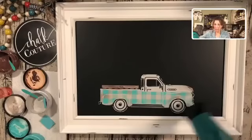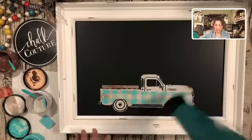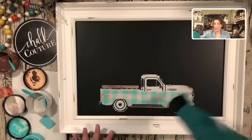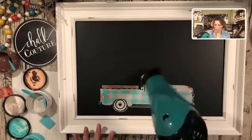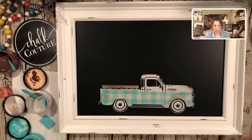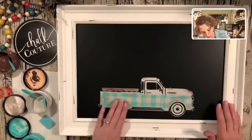So I'm going to dry it. Okay, and like I said, we're actually done with what we're going to do today, because now I have to take this outside and seal it. Oh my gosh, I think it looks really, really cool. I really am happy with my truck. I think he looks awesome.